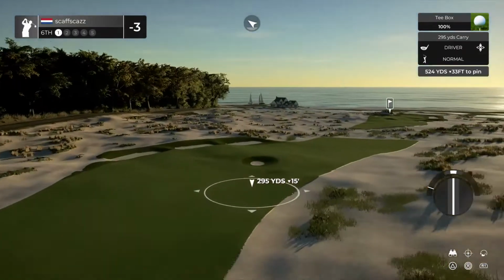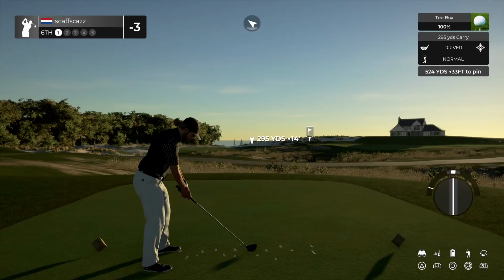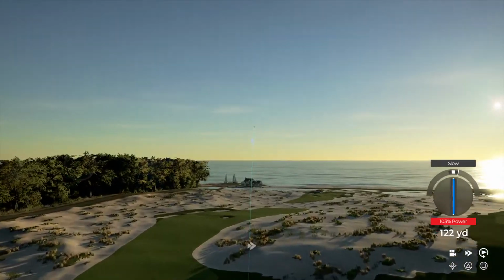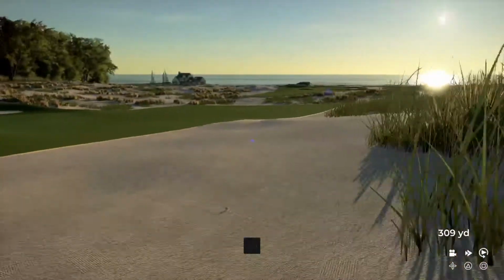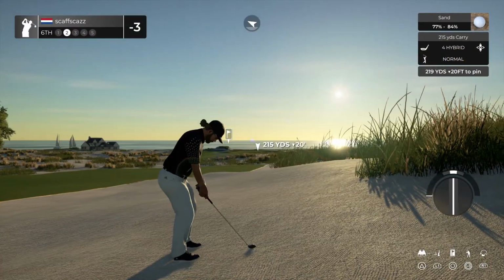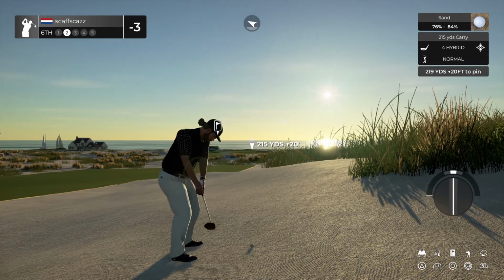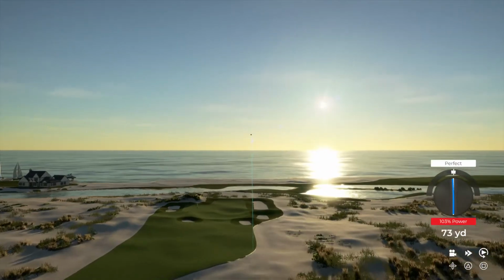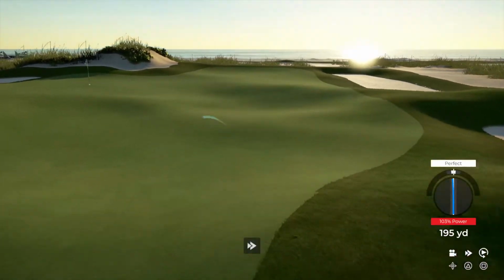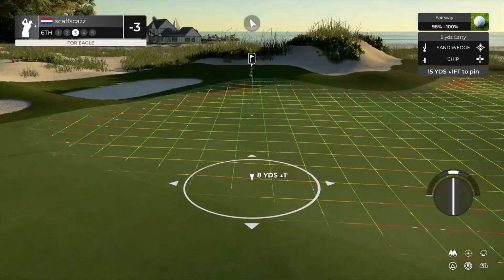All right, let's see what we can do here on the 6th hole. All right, setting up in the fairway sand. And I didn't expect you to get that much distance out of that bunker, but you did. Great work.